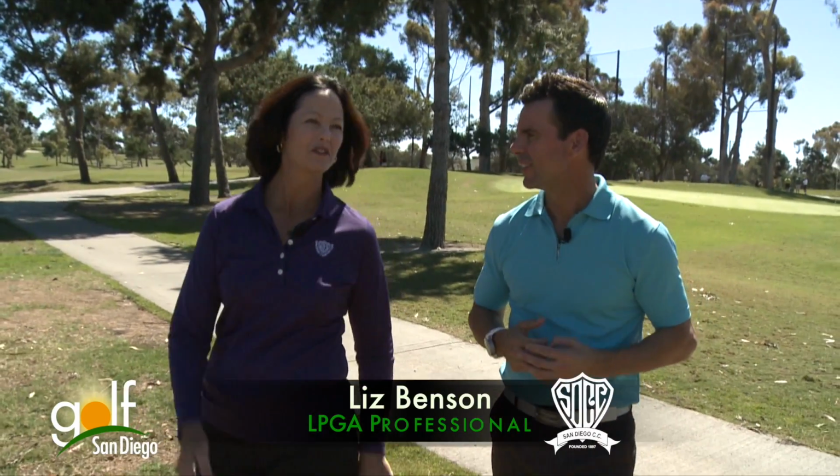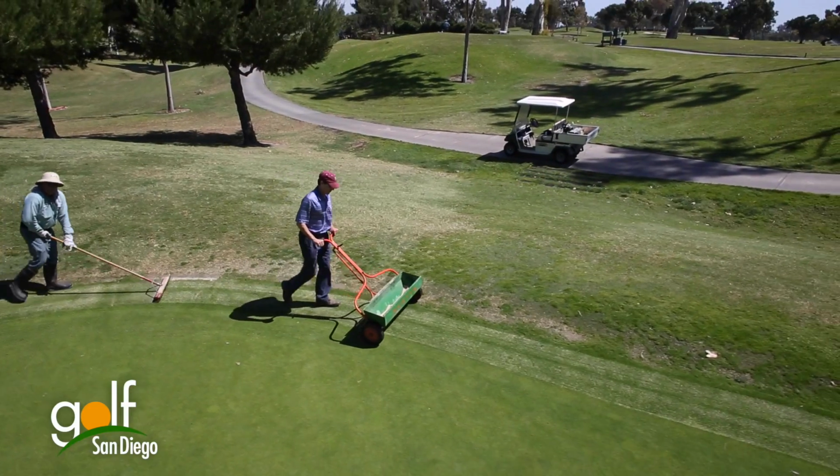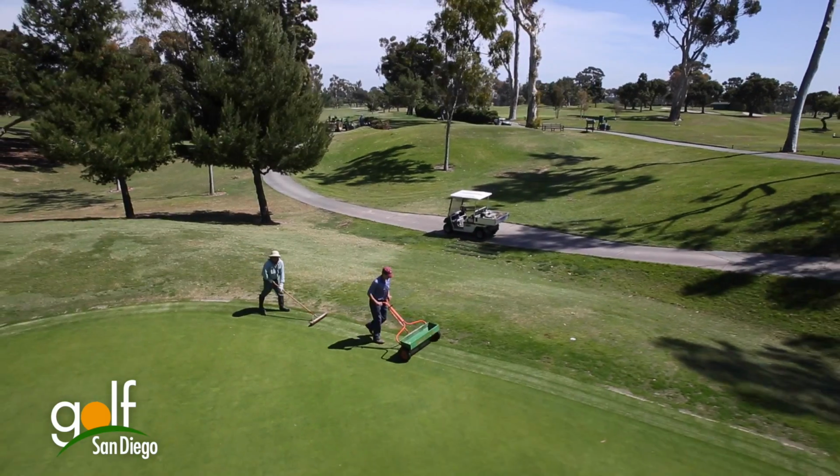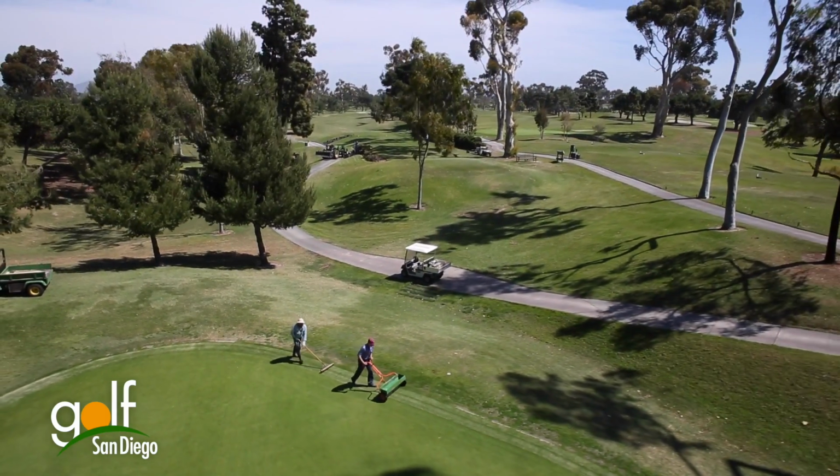Liz Benson is a former LPGA Tour pro and now the pro here at San Diego Country Club. And Liz, I know when you played professionally, you played out of this club. I did. And why did you pick the San Diego Country Club? Well, I grew up in the area, but also this golf course has always had a great reputation for the quality of the course. The greens are impeccable. This course is always maintained in a championship condition, which I thought was the best training for my golf career.